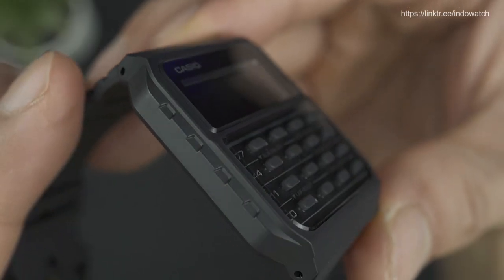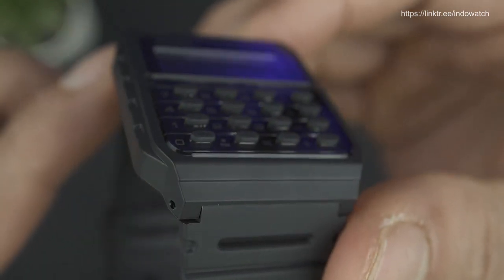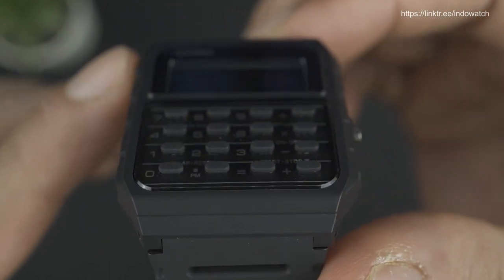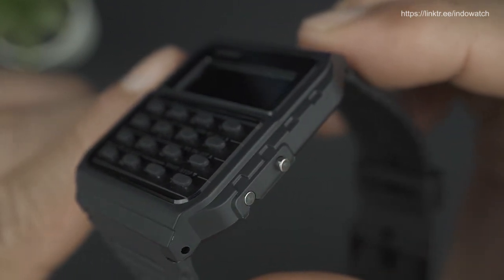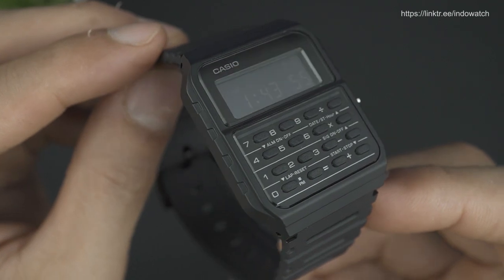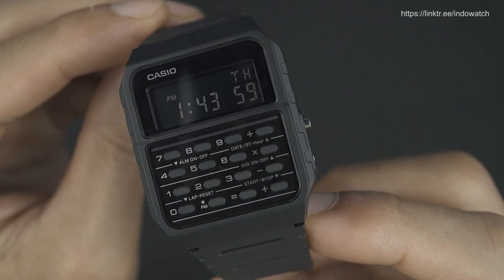But most importantly, how tough is this watch for your normal activities? Well, considering that many people have used the calculator watch model over the years, there is no doubt that this Casio CA-53WF will be pretty tough. Of course, unlike the G-SHOCK, you cannot use this Casio CA-53WF for harsh and extreme conditions.